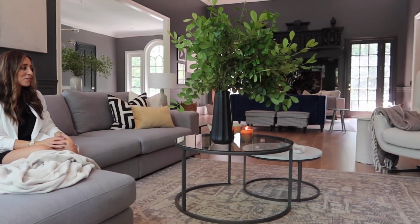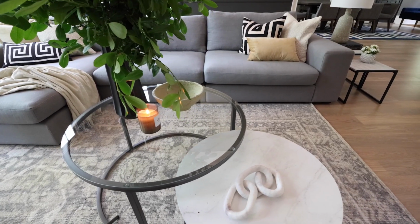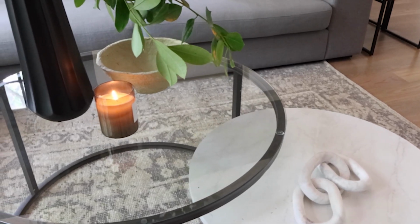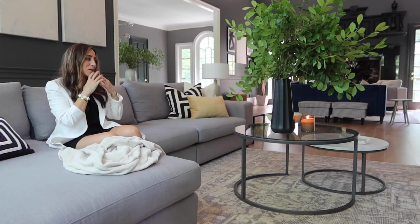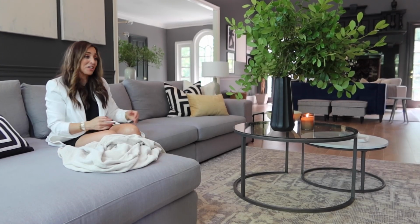And this whole space actually comes together with these amazing tables from Amazon. I mean, how awesome is that? I've got it decked out with the vase from Home Goods, a little rustic kind of bowl. It smells amazing in here right now with that patchouli going. That's amazing. And that fragrance is actually from H&M, and I love it.